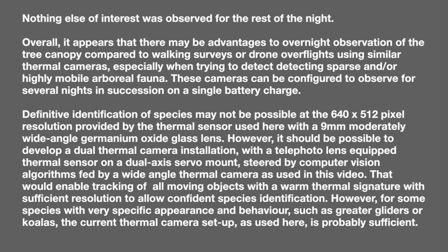However, it should be possible to develop a dual thermal camera installation with a telephoto lens-equipped thermal sensor on a dual-axis servo mount steered by computer vision algorithms fed by the wide-angle thermal camera as used in this video. That would enable tracking of all moving objects with a warm thermal signature with sufficient resolution to allow confident species identification. However, for some species with very specific appearance and behavior, such as greater gliders or koalas, the current thermal camera setup as used here is probably sufficient.